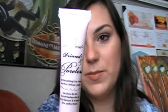It also came with the Primed and Poreless, a small deluxe sample size of the face primer. This is the face primer. So that's nice. Again, good for travel. And it also came with a lipstick. And this color is called Cougar.